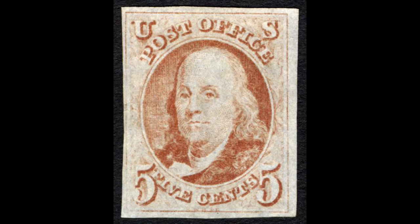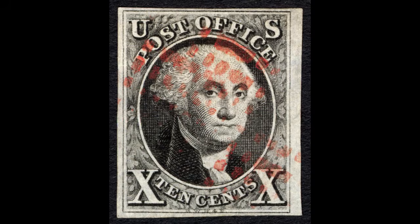In 1847, Congress authorized the use of postage stamps. There were two kinds. First was a 5-cent stamp for letters traveling less than 300 miles and had Benjamin Franklin on it because he was the first postmaster. The second had George Washington on it and was a 10-cent stamp for letters going further than 300 miles.